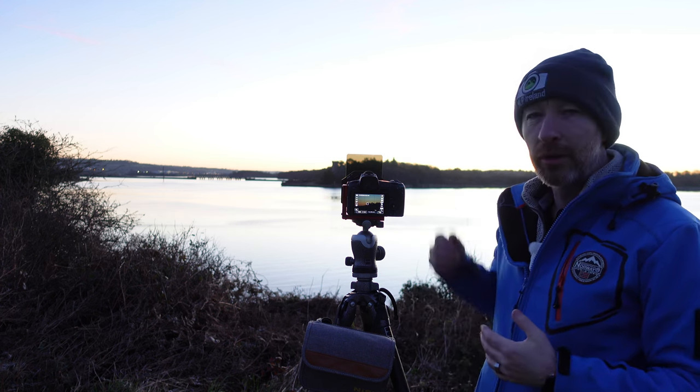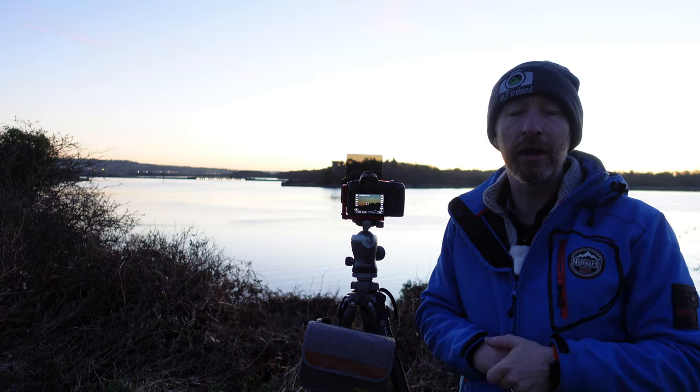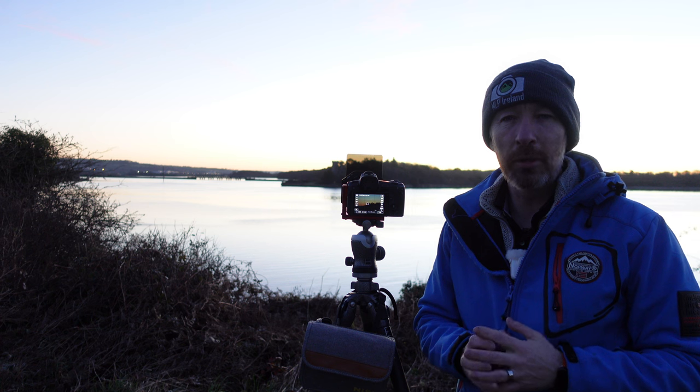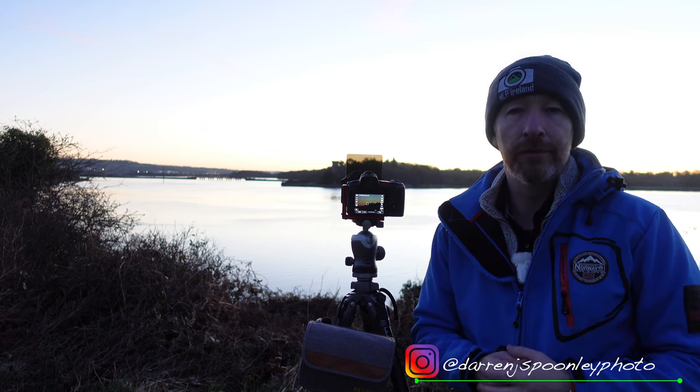Now, what I've done here is I've got my long lens on. I'm aiming towards the castle and I'm hoping to get a couple of shots of some of the birds as they wake up and they all go for their morning flight, I suppose.